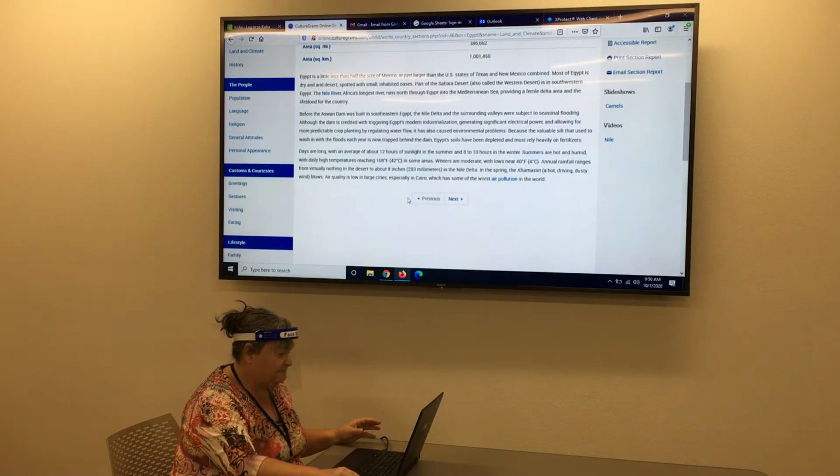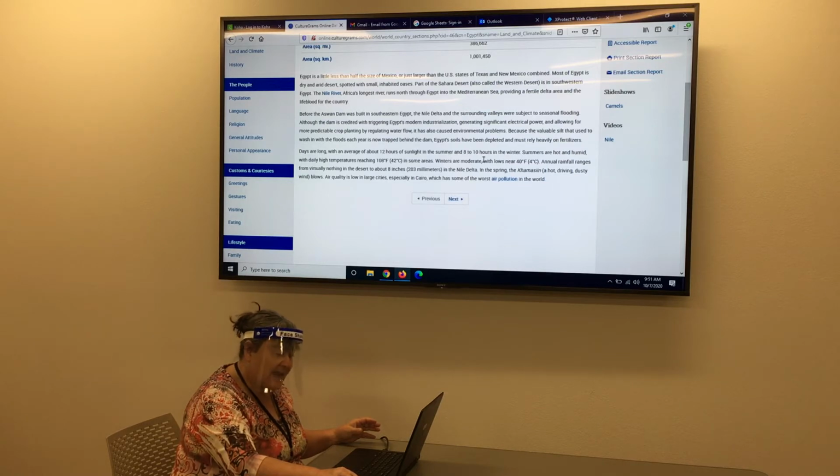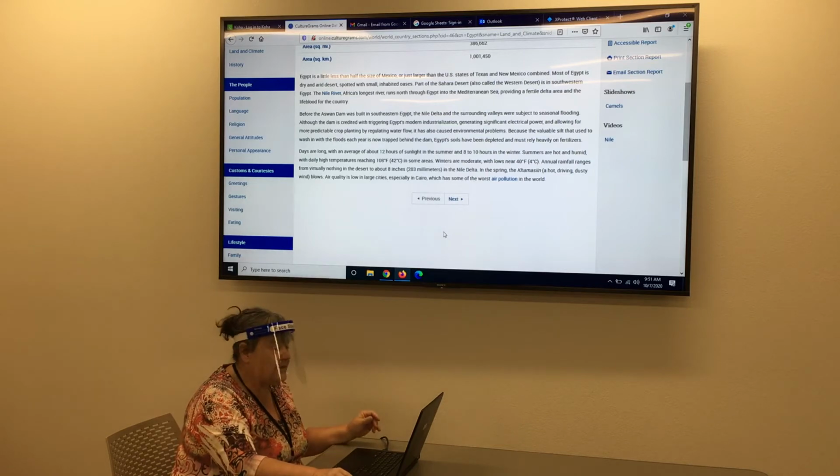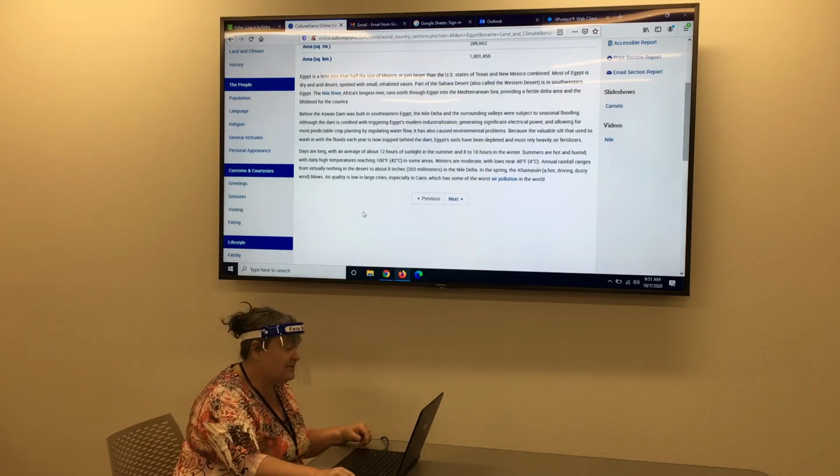Let's see. Days are long with an average of about 12 hours of sunlight in the summer and 8 to 10 hours of sunlight in the winter. Summers are hot and humid with daily high temperatures reaching 108 degrees. Ooh, I don't know if I'd like that. Winters are moderate with lows near 40 degrees. Annual rainfall ranges from virtually nothing in the desert to about 8 inches in the Nile Delta. So they kind of have warmer temperatures than what we do. Obviously, in the summer, they have warmer temperatures.